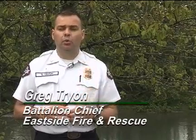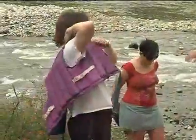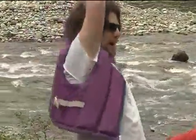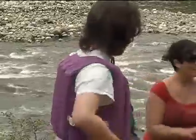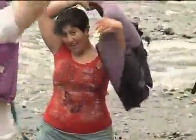And remember, I'm with Fire and Rescue. It seems like each year somebody dies needlessly because they failed to respect the power of the river. Rivers are inherently dangerous. We can't make the river safe for people who don't make themselves safe. And the smartest thing you can do on the river is to wear a personal flotation device, which we call a PFD. In fact, starting in 2011, PFDs are now mandatory for all recreational boaters. A PFD will help keep you afloat should you wind up in the river and in trouble.